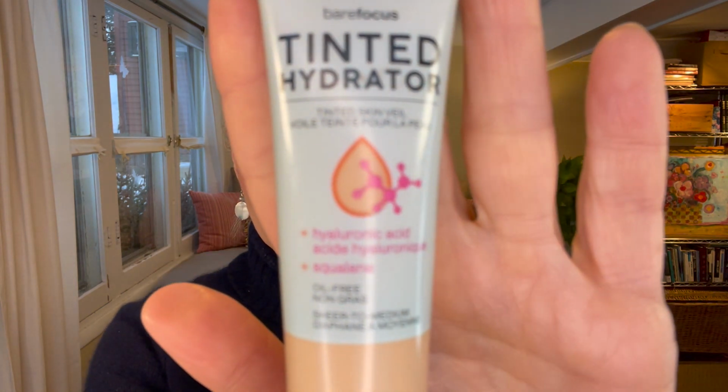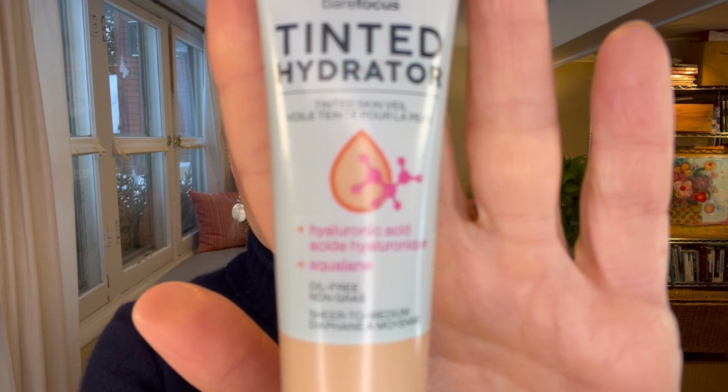Product number 1, I am giving the Worth the Hype award to the Wet n Wild Bare Focus Tinted Hydrator. This claims to be a tinted skin veil that provides a sheer to medium buildable coverage for a flawless, slightly luminous complexion.